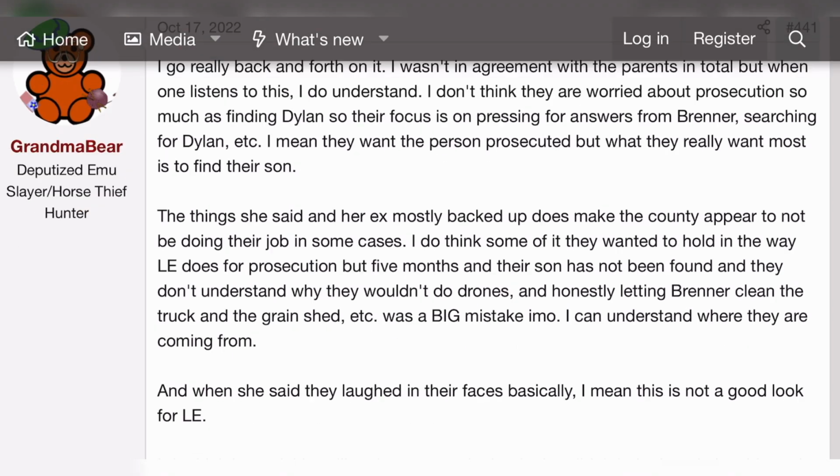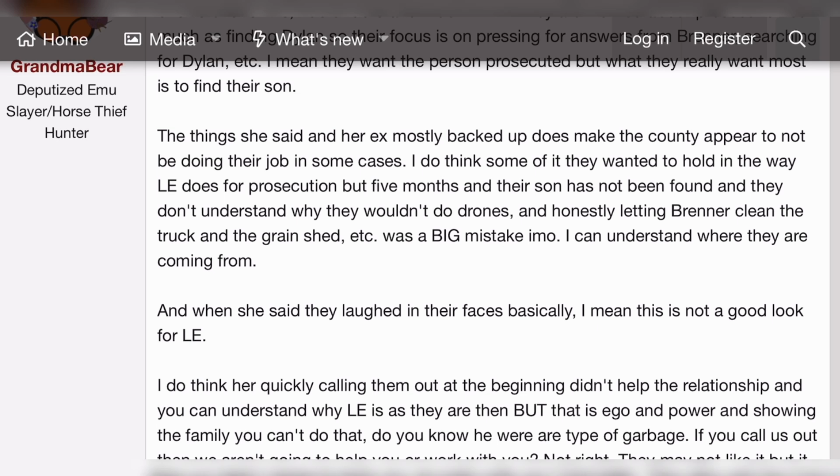Leave your thoughts. The things she said and her ex mostly backed up does make the county appear to not be doing their job in some cases. Why they wouldn't do drones, honestly, letting Brenner clean the truck and grain shed, etc. was a big mistake in my opinion. I can understand where they are coming from. Wait, allowing Brenner to clean the truck and grain shed. Okay, grain shed spring cleaning, but cleaning what truck? The grain truck? No, I don't remember hearing or seeing anything about a truck being cleaned by Brenner. Not officially.